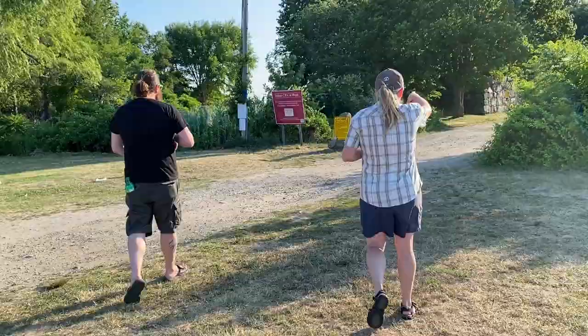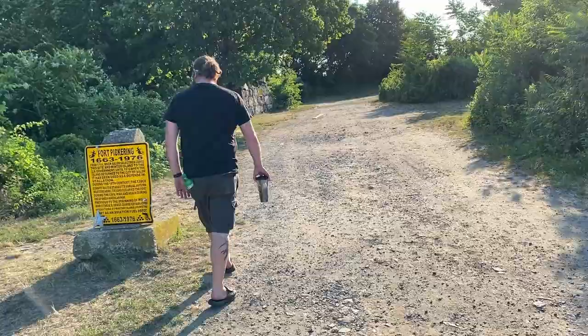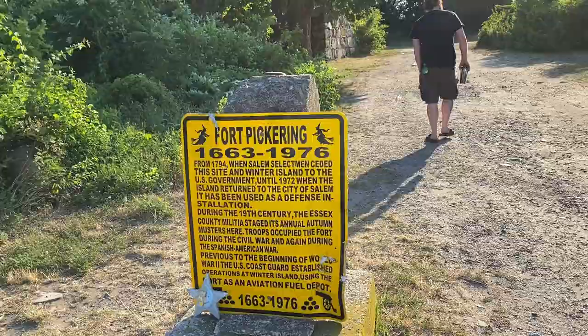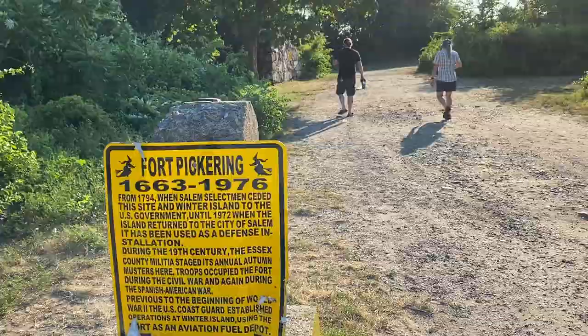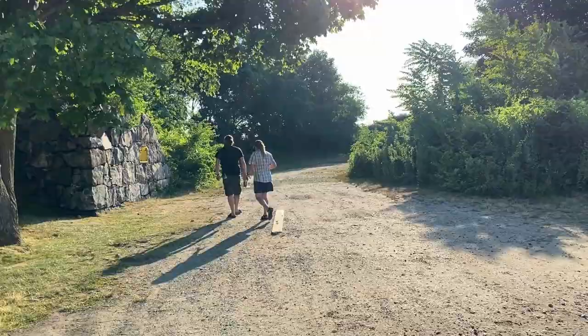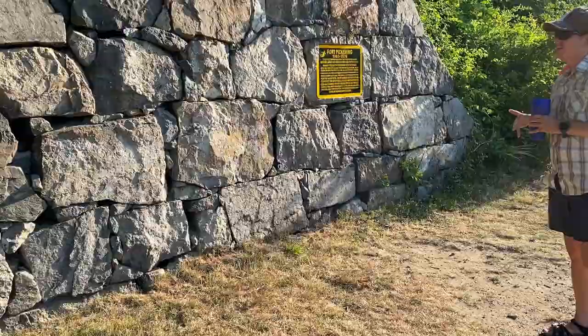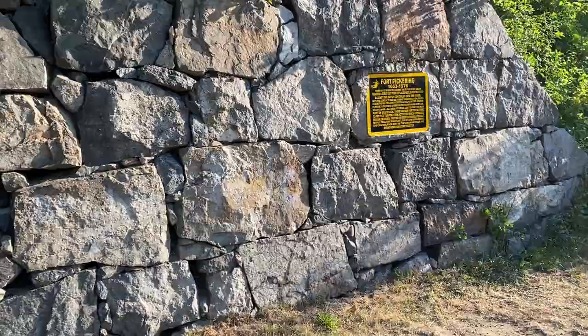We're going to take a walk to the lighthouse and see what we see. This is right off the campground. This is Fort Pickering. There are bunkers here. All kinds of military history here. We've got some fighting ducks. No, fighting seagulls, it sounds like, maybe. I don't know. No, they're ducks. Cool. This is one of the remnants of Fort Pickering.